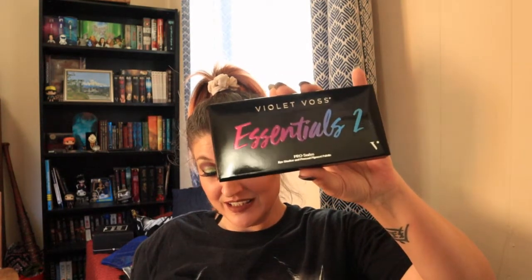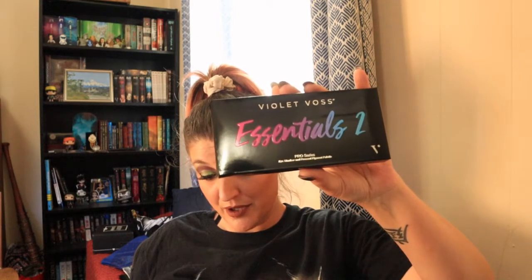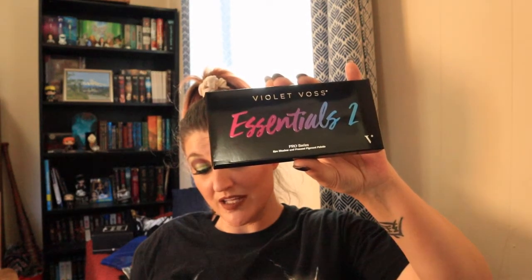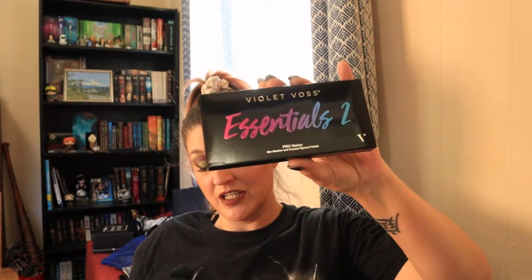Alright, next, I'm very, very, very excited about this because the other option was the Teddy Boy and I really didn't want that one. That color story was so boring. Alright, so we got the Violet Voss Essentials 2 palette. These 10 eyeshadow pans of pure bliss provide all the everyday hues you need to create your go-to soft glam, as well as vivid pops of color to liven up your look. Suggested retail is $36. I didn't read anything about the eyebrow pencil because I was so excited about the eyebrow pencil. Why am I so excited about eyebrow pencils? Well, I have no clue. Just am.